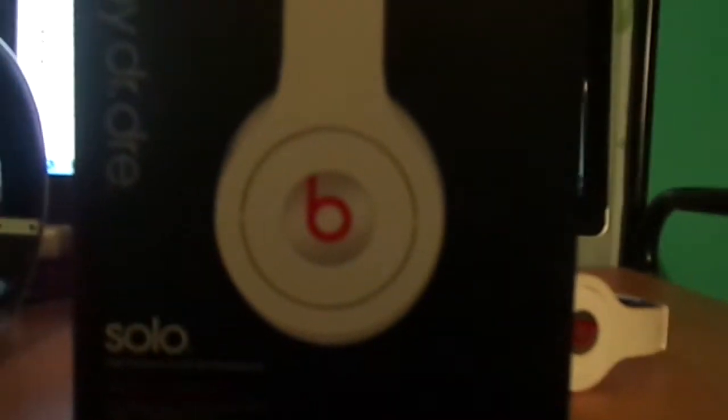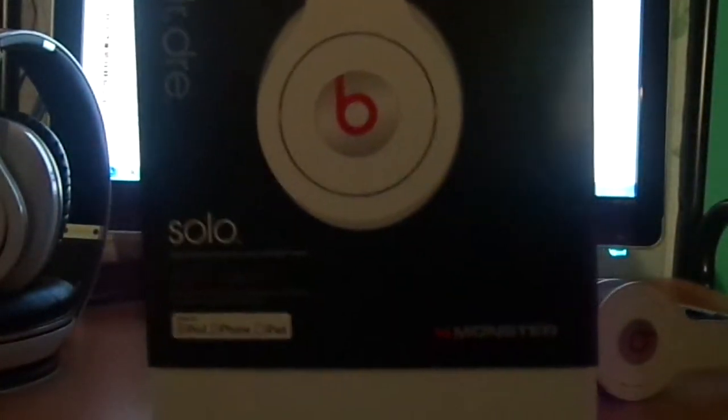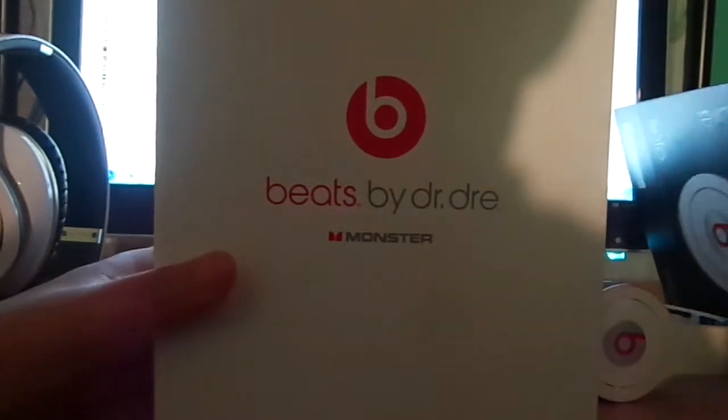And yeah, they come in a box similar to this. This is the solo box. Exact same packaging, except the package was red. I don't have the studio box. They come with a case like this. They have some manuals inside, some papers. Beats would come in here. Alright, it's just a box. But yeah.